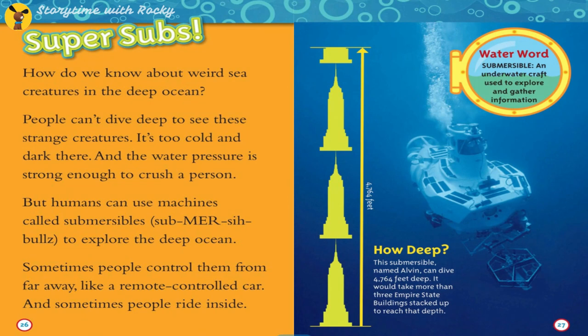Super subs. How do we know about weird sea creatures in the deep ocean? People can dive deep to see these strange creatures. It's too cold and dark there, and the water pressure is strong enough to crush a person. But humans can use machines called submersibles to explore the deep ocean. Sometimes, people control them from far away, like a remote-controlled car, and sometimes people ride inside.